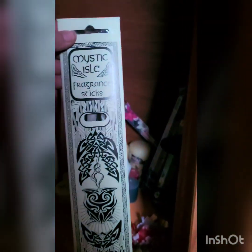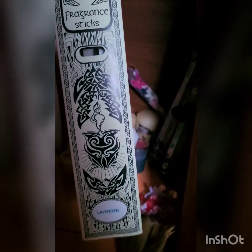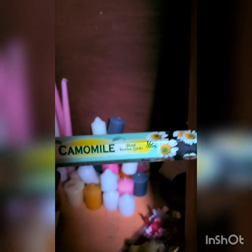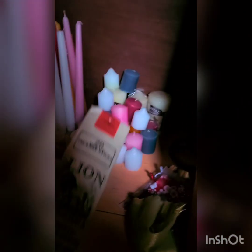Some lavender. Not my favourite scent for incense. Oh, and I've got 2 lavenders. I don't use it. Violets. Oh, one I've never opened. Chamomile. This one is vanilla. Is that all? That looks like all of it.